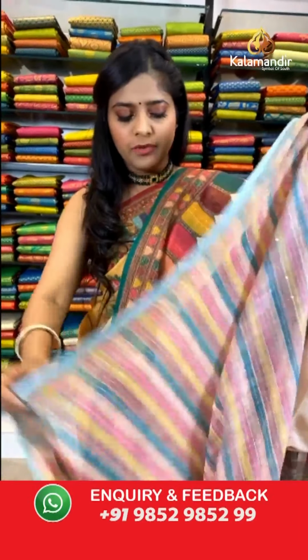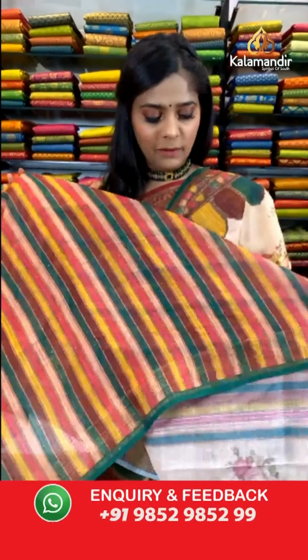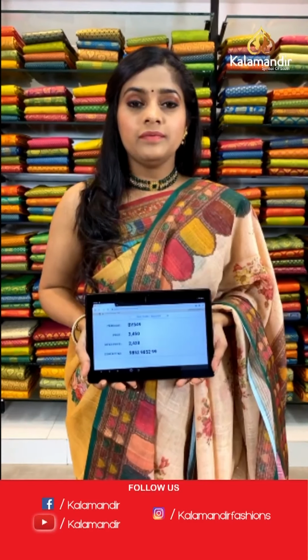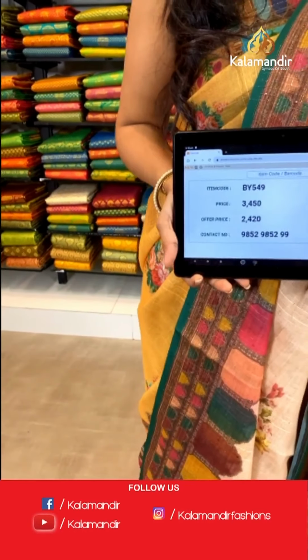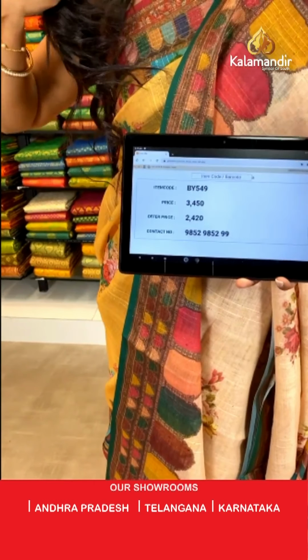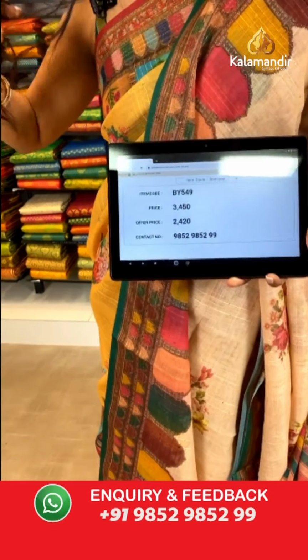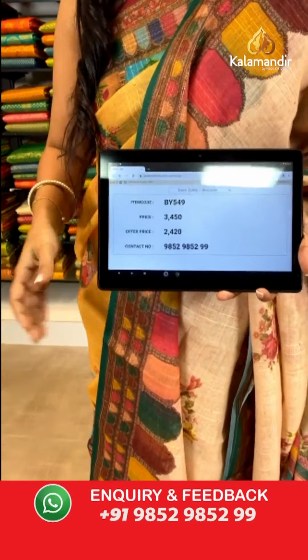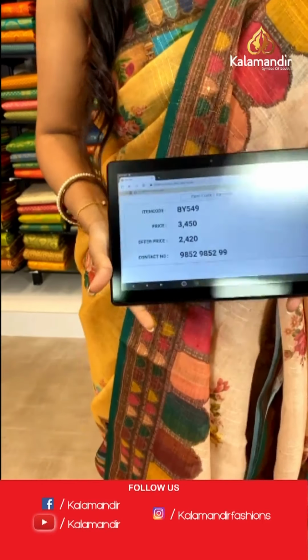So let me show you the blouse piece. Blouse piece is completely in stripes in multiple color along with sequence work on it. Let's check out the pricing details. Sari code BY549, actual price 3450 rupees, offer price 2420 rupees. To place an order for this sari, take a screenshot, send it to our WhatsApp number 9852985299. So let's move on and see the next sari.